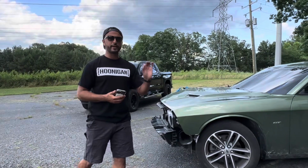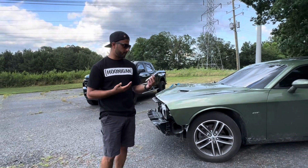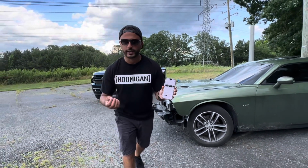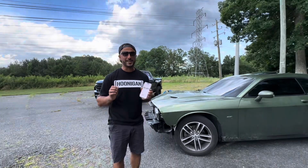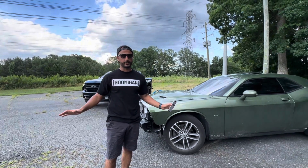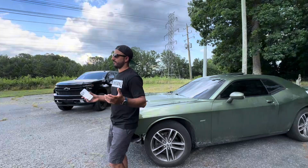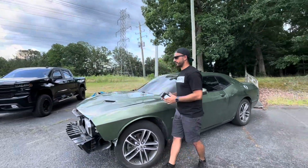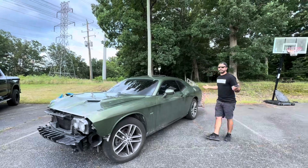I think I really got a great deal on this Challenger. In the market, they go between $20,000 to $29,000, and I got it way cheaper than that. You're not gonna believe it. This Challenger is fully loaded. It's a GT all-wheel drive, which everybody likes over here because you can drive it in the rain, you can drive it in the snow all the time.